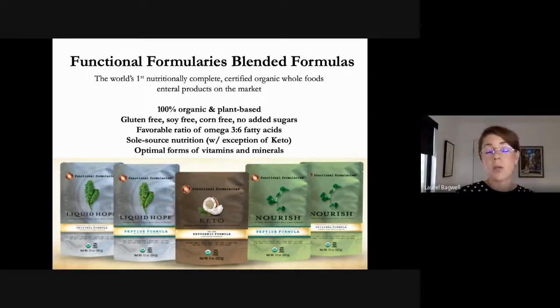The products are also sole source nutrition, meaning they contain everything that the child or adult would require in terms of meeting all of their micronutrient needs, with the exception of our new keto formula. That's the only one that is not sole source nutrition. But Nourish, what you see in the green pouch, Nourish is our pediatric centric formula. Liquid Hope is intended for an older age range, but we do have some pediatric patients that use it. I'm happy to answer questions about these too after we wrap up or off the call separately.